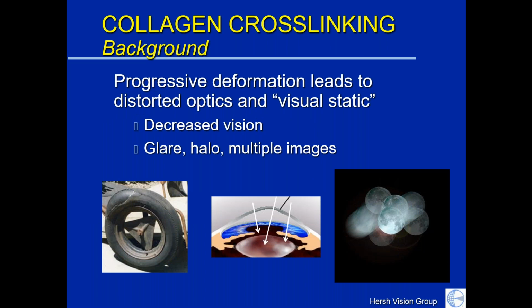Because of this, there can be a deformation. It's much like having a bulge on a tire which has a thin wall. And when the corneal optics are deformed, not all light is focused to one place. You see here that light is scattered. And this gives you what we call visual static. It's much like having static on your television, which can give you a poor image, poor vision, glare, halo, or multiple images, as you see on the bottom right here.